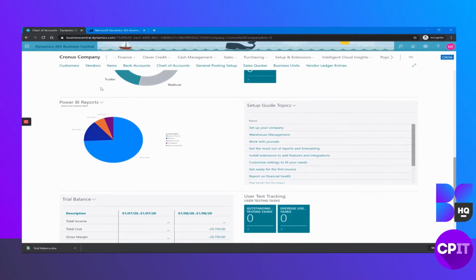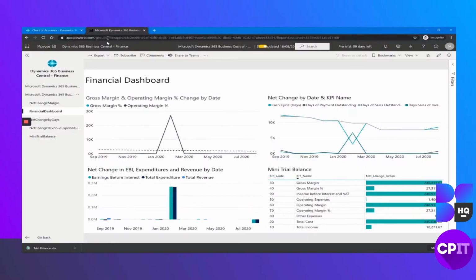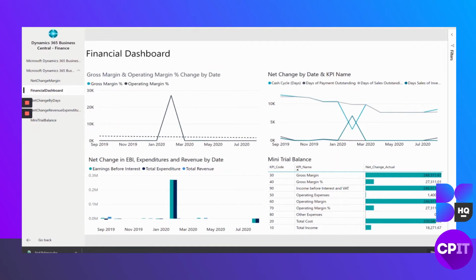We've got Power BI reports baked directly into Business Central, which is great for the end user. But then we've also got these dashboards that show the performance of your business without having to be logged in. Some of you might be using this already, which is great if you are, but if you're not, I'd really encourage you to look at this, because this will show how your business is doing without you having to go and run reports from Business Central.